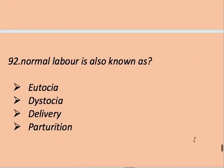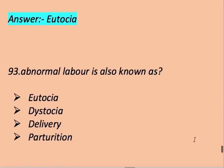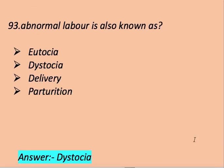Next question. Normal labor is also known as? Options: eutokia, dystocia, delivery and parturition. Right answer is eutokia. Normal labor is also known as eutokia. Next question. Abnormal labor is also known as? Options: eutokia, dystocia, delivery and parturition. Right answer is dystocia. Abnormal labor is also known as dystocia.